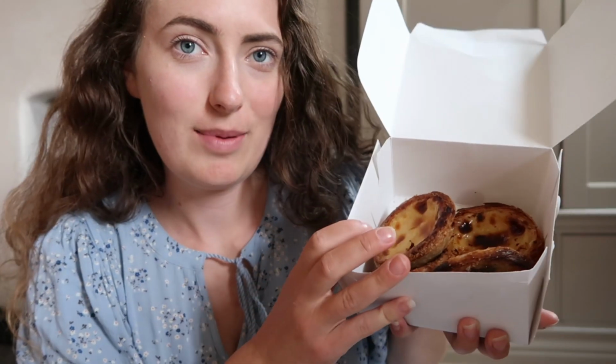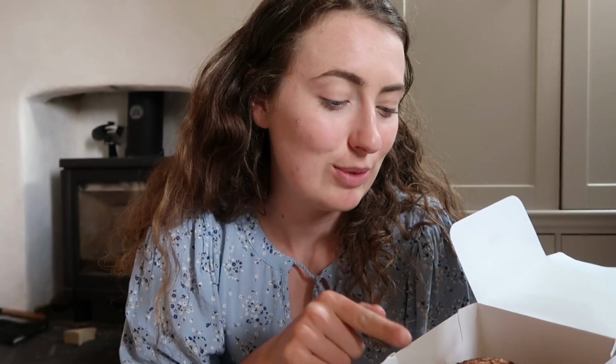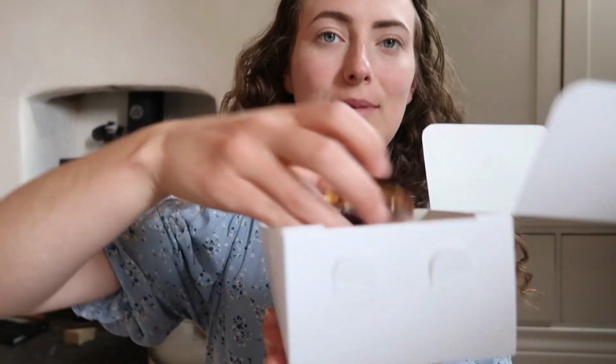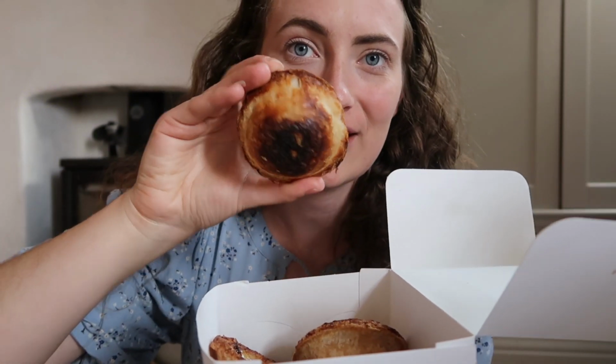So these are the pastel de natas that I got. I actually got 6 for £10.50, and then he threw in one that was from yesterday for free, which was really nice. But I got 2 raspberry, 2 plain and 2 blueberry, but Cam's and I have eaten the raspberry ones and they were delicious. But these are the blueberry ones. They look so good, and I love this kind of pastry because it's not too claggy. It's a really nice crumbly pastry.